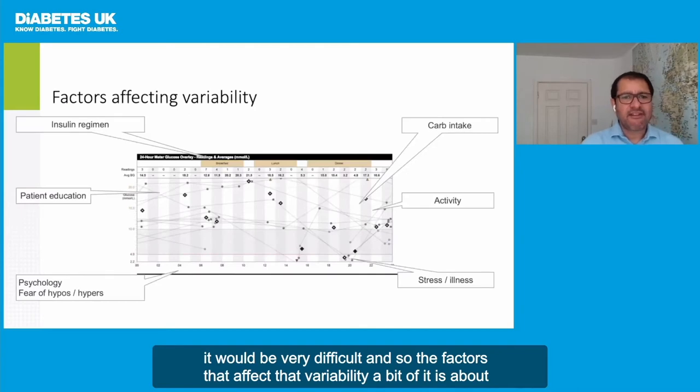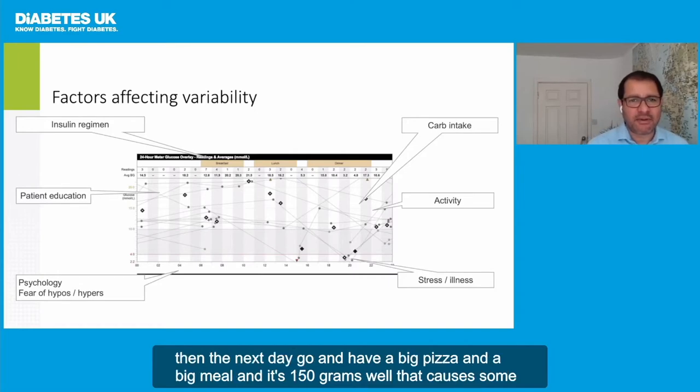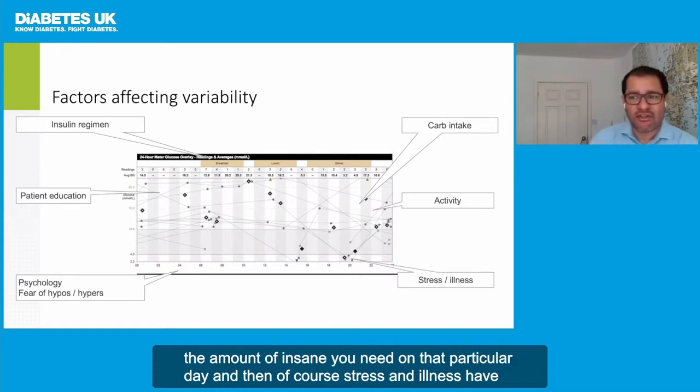And so the factors that affect that variability: a bit of it is about how your insulin is set up, what's the percentage of your background compared to your quick acting. A bit of it is around the variation in carb intake. If you eat 70 grams of carb one day, but then the next day you have a big pizza and a big meal and it's 150 grams, well, that causes some variability. We all have variation in activity. You might go to the gym 2 days a week or do a run one day a week, go to kickboxing one day a week. All of those things affect the amount of insulin you need on that particular day.